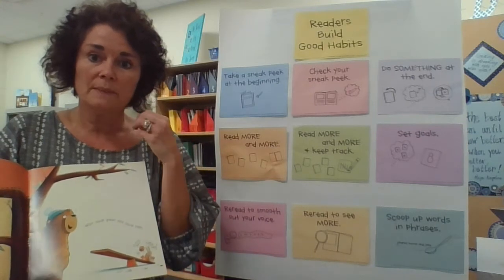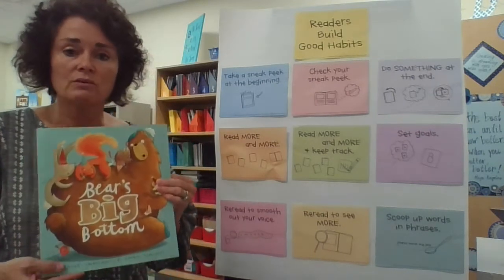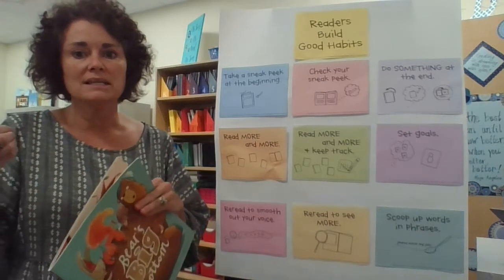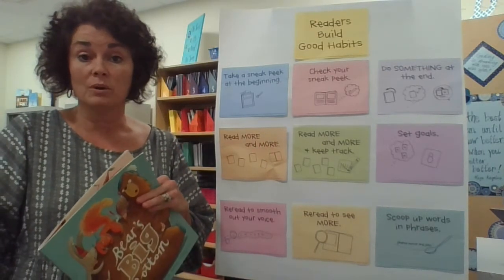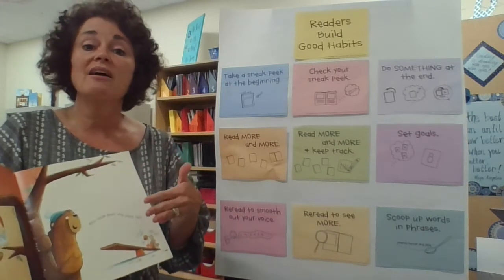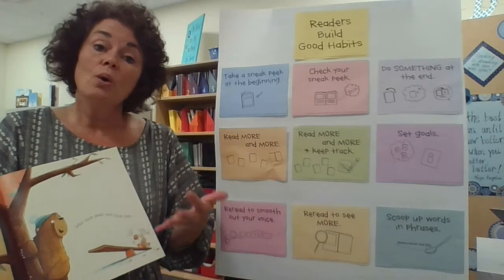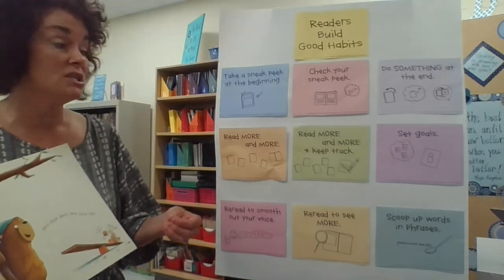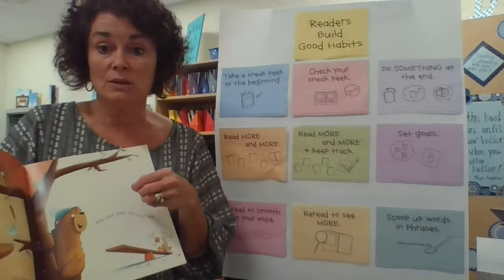So after they've looked at the cover, read the title, and read the blurb on the back, they are going to have some ideas of what might happen in the book. And if they take a sneak peek at the first couple of pages, they're going to have even more ideas. So the next strategy we would want to teach them is to check your sneak peek.